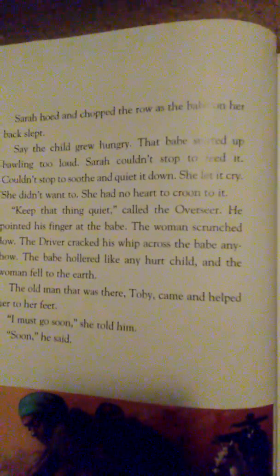And so here's the picture that goes with that. Look at the lady, and she has a baby on her back, and she's picking cotton, and there's Toby in the back. There's the slave driver. There's another slave driver and the horse, and another slave driver as well on the side. Okay, so it's moving right along. And it's hard to keep the glare off with my phone.